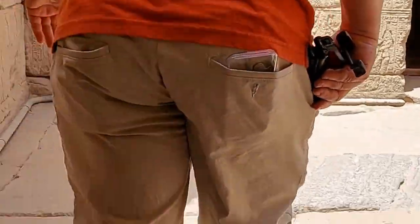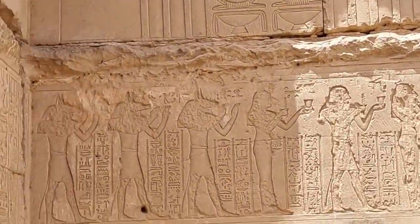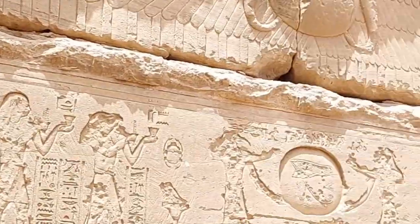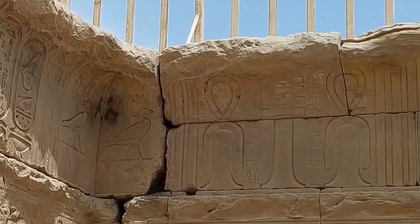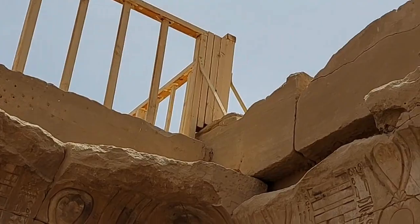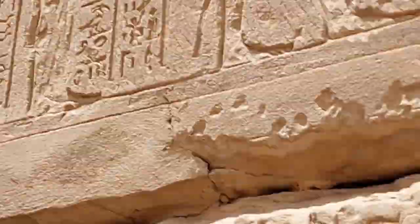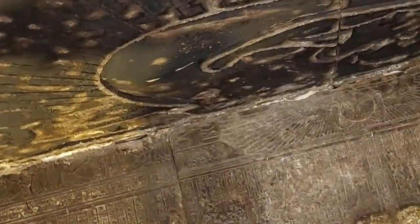Seen Luke many times, but now the first time to see Geb. Geb is Earth in a very strange yoga position. The only nation that says Father Earth is ancient Egypt, not Mother Earth. Wow. Geb is a male. She's a female, so sky is female, but Earth is male.